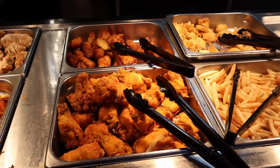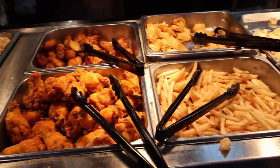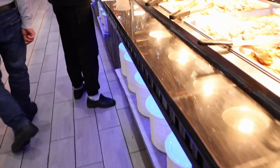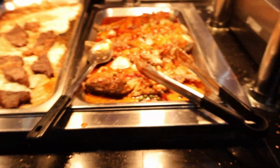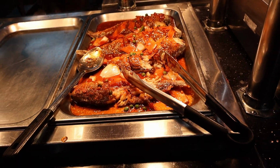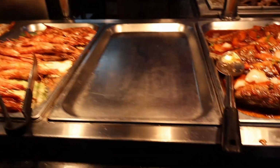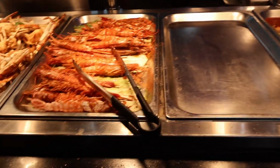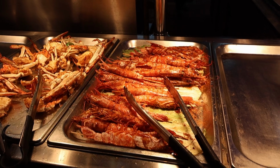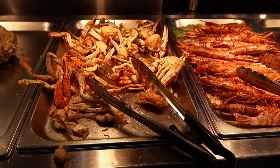These chicken wings look good. I have to try them. Fried banana, french fries, crab rangoon. This is big whiting fish. Just took away the steak. Wanted to see that. These grilled prawns look interesting. Salt and pepper.